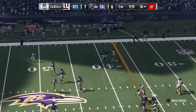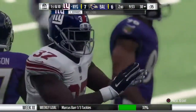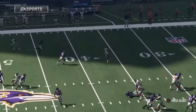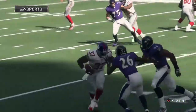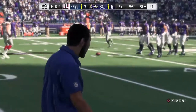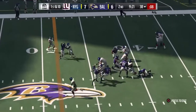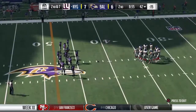From the shotgun, he'll look to throw. He's just going to dump this one off to his fullback out of the backfield. 2 yards on the pickup there, but it's enough to give him a new set of downs. And to give this time to the tailback. Strong run, but he's corralled just beyond the 40. Give him 3 on 1st down. It'll set up a 2nd and 7.